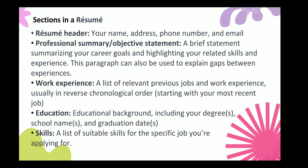Then the resume. In the resume also you will have the header. So your name, address, phone number, and email will be mentioned there. Then you will have a professional summary or objective statement, a brief statement summarizing your career goals. What do you want to achieve in life, in your career, and highlighting your related skills and experience. This paragraph can also be used to explain gaps between experiences. So you were working for 2 years, and then there is a 3 years gap, and then you worked again.